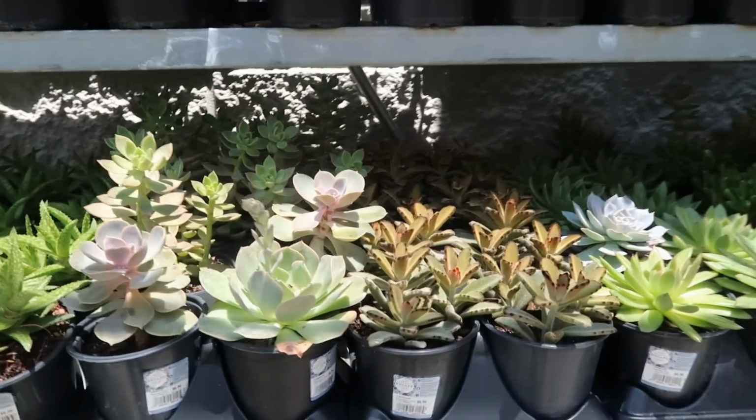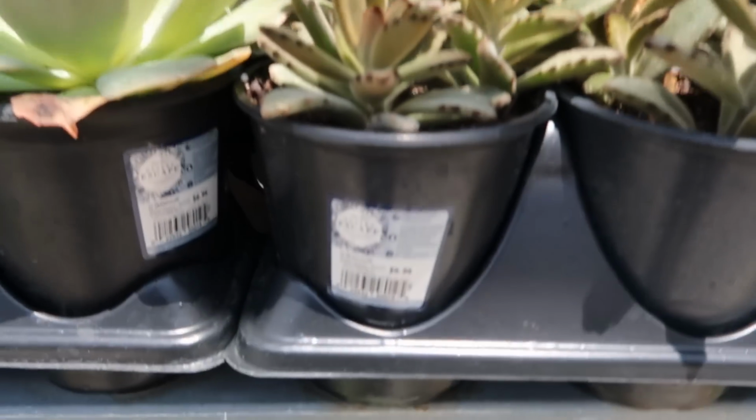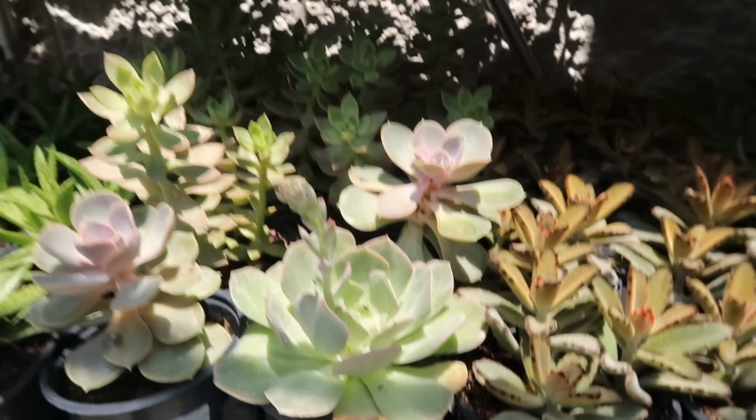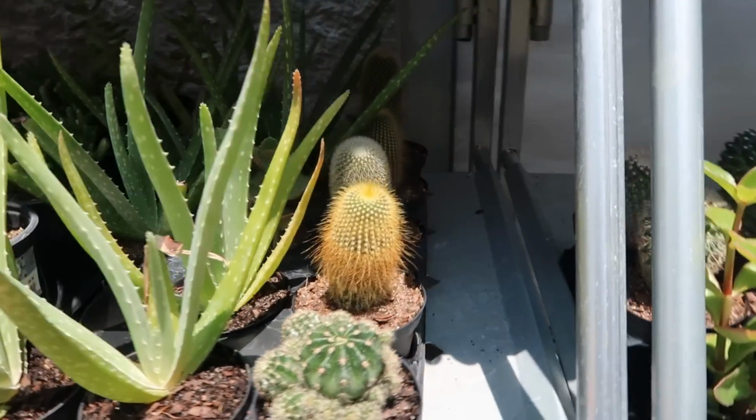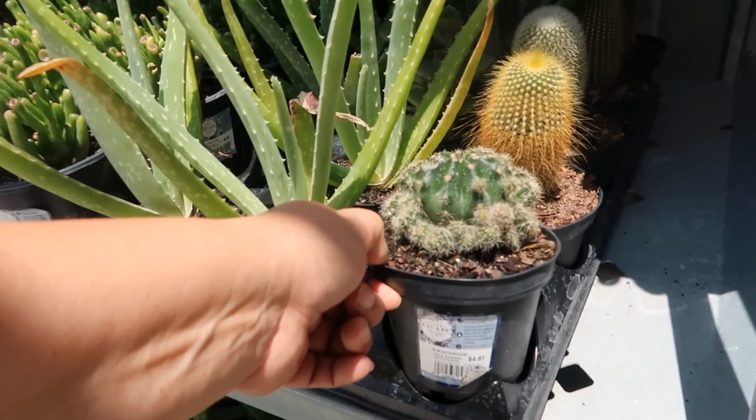And then they had the Desert Escape here for $4.97. These single succulent and cacti. Had a nice selection of them. They looked like they were in good shape too. This one had a nice set of pups around it.